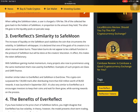With SafeMoon gaining market momentum, many projects also rose to prominence using the same mechanism now used by EverReflect. Examples of such projects are Glass and GMR Finance. There are other tokens that do burns as well. Definitely EverGrow is one of them. They do a buyback and burn, which is a little bit different. Another similar token to EverReflect and SafeMoon is EverGrow. This crypto coin surpassed the 130,000 mark after distributing more than $32 million worth of BUSD rewards. So these guys are a little bit further along.